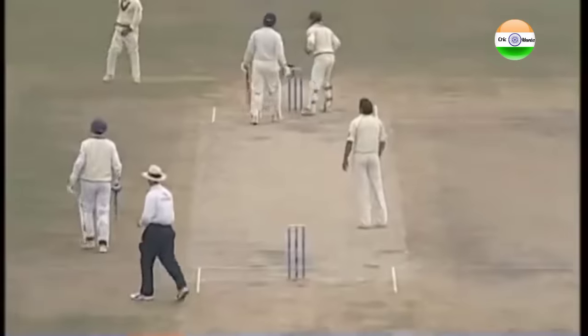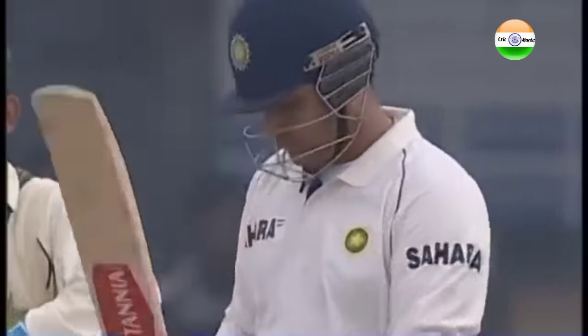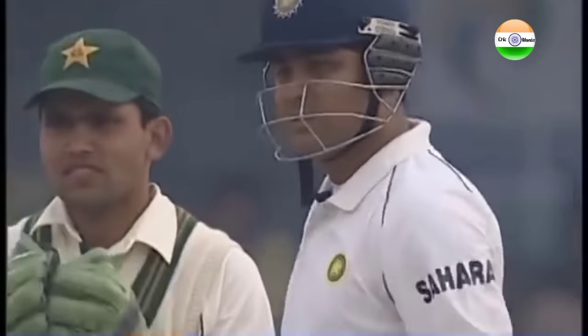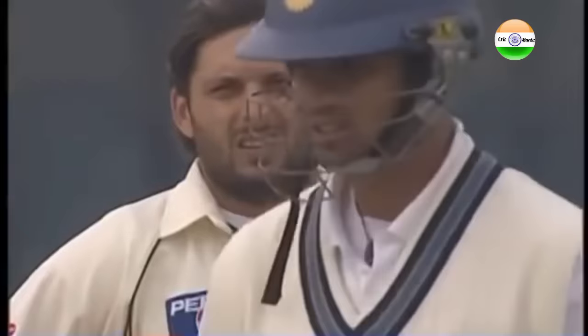No run there. As we welcome Waqar Younis, can you believe the number of fours hit in this match? Well, it's amazing, Dino, what Sehwag has done to the Pakistani bowlers. He got a 300 in the last series he played here. That was in Multan, and he hit 36 boundaries. And he's already hit 40 here. Well, just actually, you're wrong. It's 41.